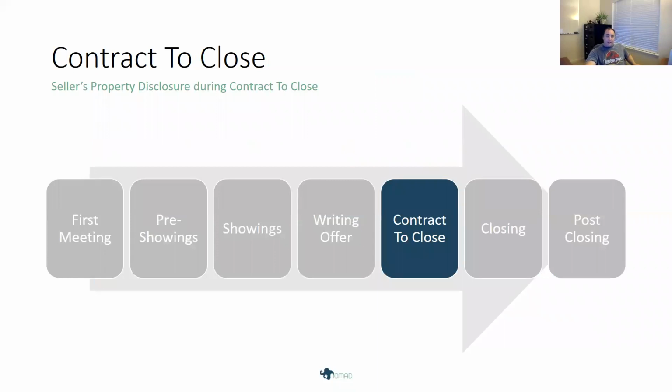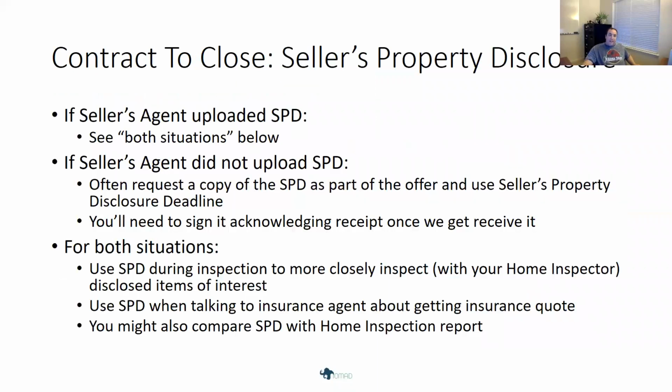All right. Contract to close. This one's correct. Contract to close, seller's property disclosure. So if the seller's agent uploaded the seller's property disclosure, see both situations below. If the seller's agent did not upload the SPD, okay, so if they didn't upload it at all, we often request a copy of the seller's property disclosure as part of the offer, and we use the seller's property disclosure deadline. It's a deadline right in the contract for doing that.